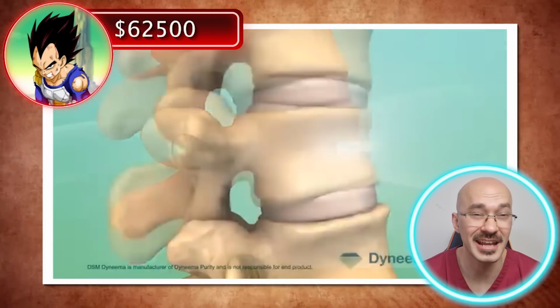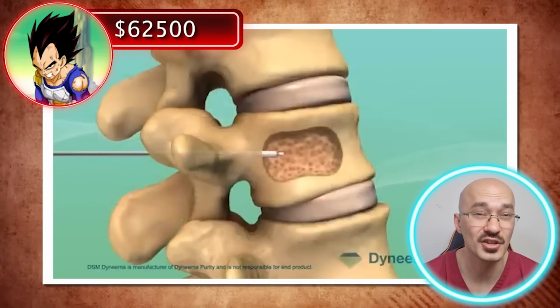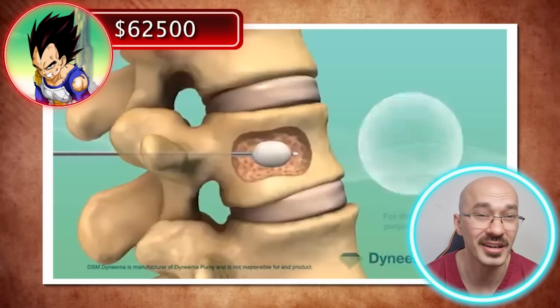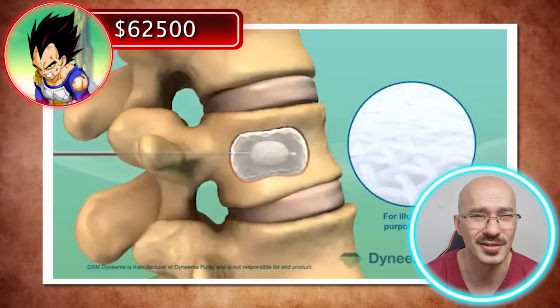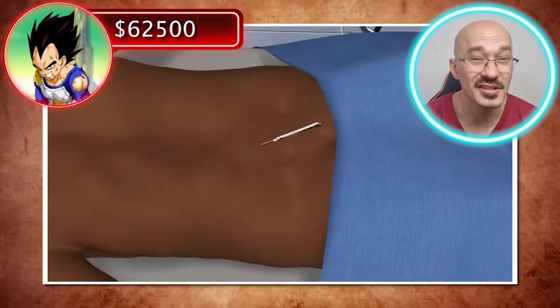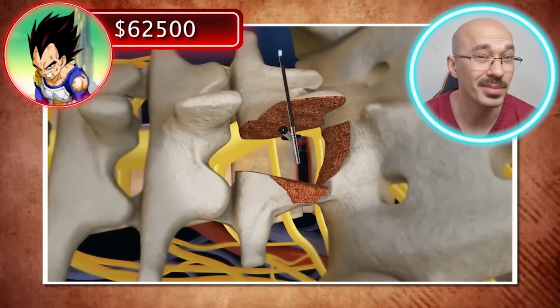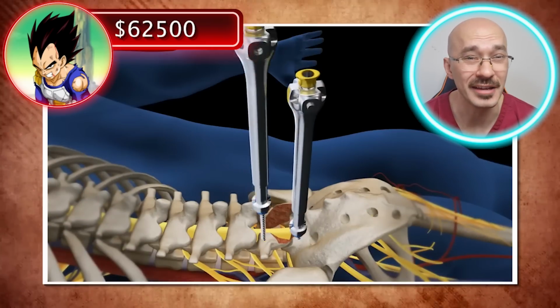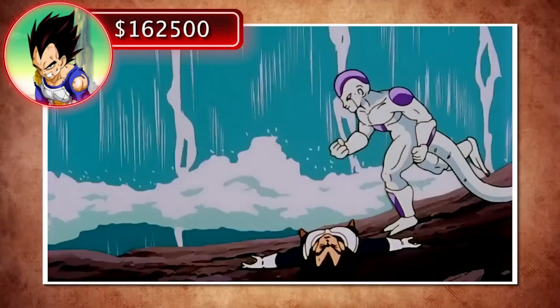Whereas if you've got an unstable fracture, you're either going to have a vertebroplasty, where you get injections of bone cement into the vertebral bodies to help stabilize them. This often comes in at a cost of around $8,000 to $10,000, or you're going to need to go for a spinal fusion. No, not that kind of fusion. This is a procedure where the affected vertebral bodies have to be fused together using plates and screws. And you're not going to believe this, but it comes in at a cost of over $100,000.